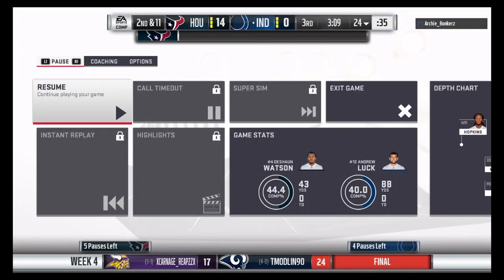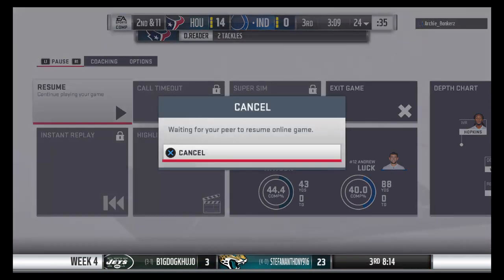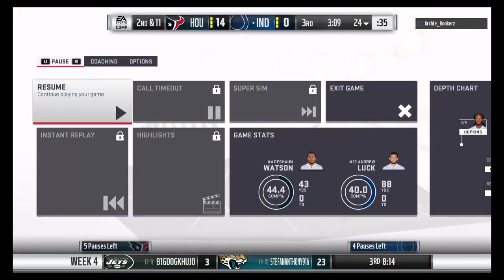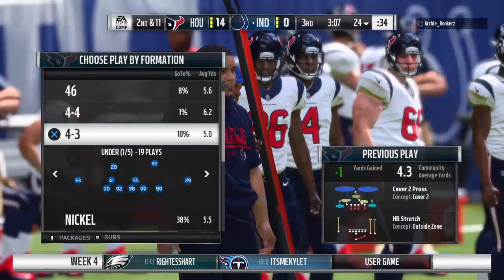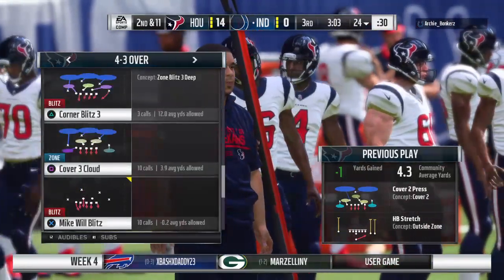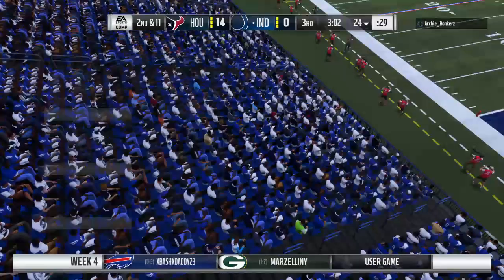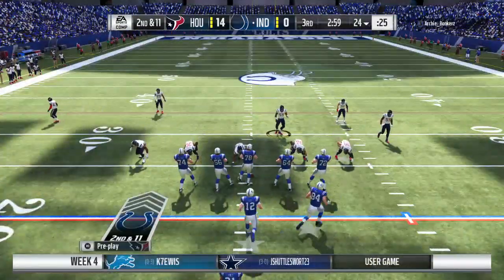They've got just take a deep breath, relax, try and figure out what is working, and call more of that. After the loss to start out, here's 2nd and 11.